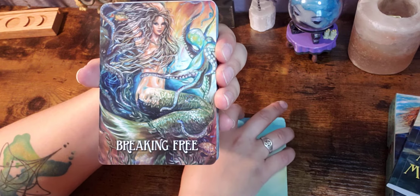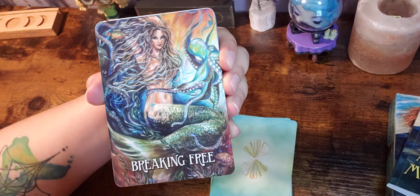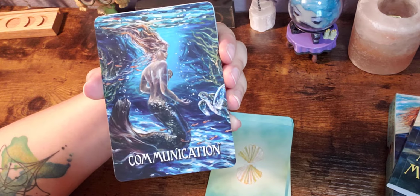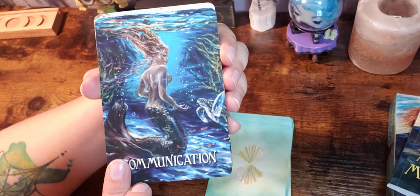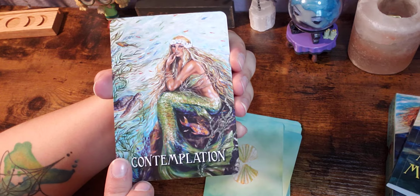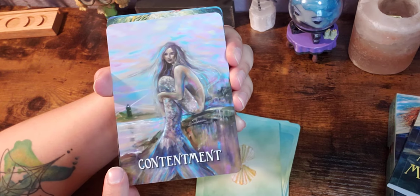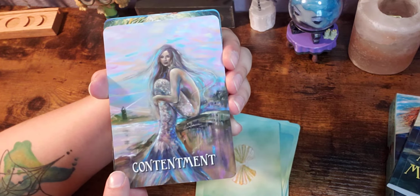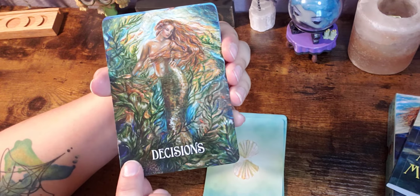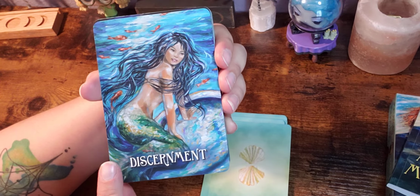We talked about diversity with the Star Spinner deck. We talked about diversity in the Modern Witch Tarot deck. So it is important. I know it's important to a lot of people out there because I continue to get comments like, yes, this is truly important. So the fact that more and more decks that are coming out are being inclusive is fantastic. It's phenomenal, and I'm super excited about it. Everybody deserves to see themselves represented in some way. So this is absolutely awesome to see.